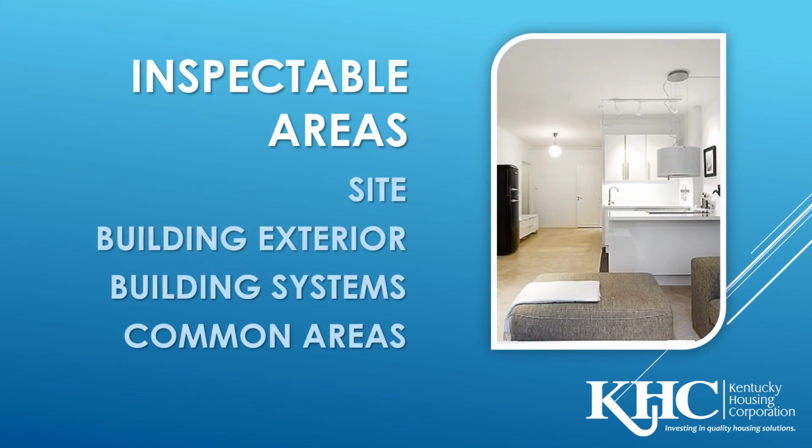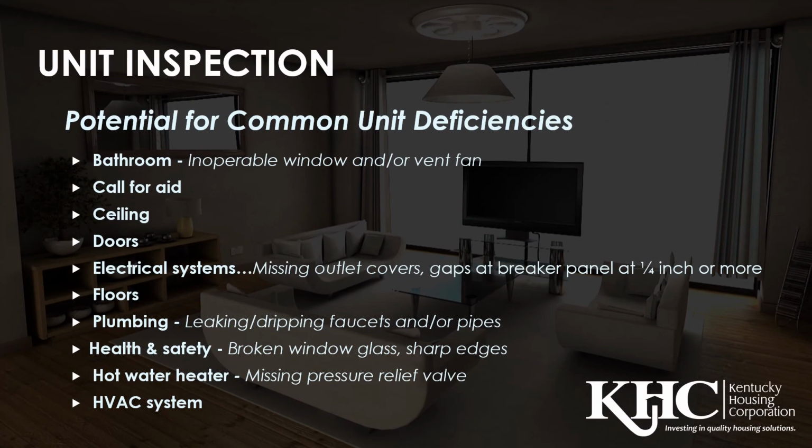And finally, the last inspectable area to be covered in our presentation will be the individual units. The unit inspection will be the most comprehensive part of the overall physical inspection and will include items such as the bathroom, doors, plumbing, health and safety, and the hot water heater. Some of the most common deficiencies may include no venting in the bathroom, breaker panel gaps, broken window glass, and missing pressure relief valve lines on hot water heaters.